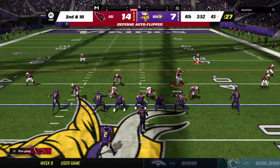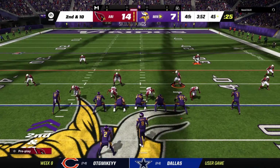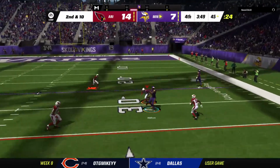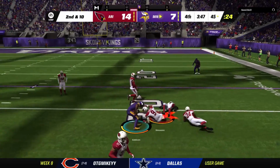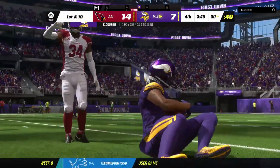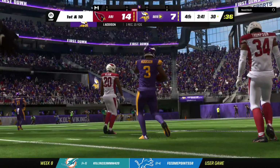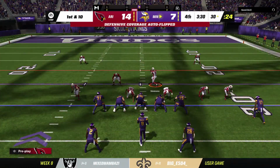I would agree with that, and it's not a good day when you feel like an incomplete pass is almost a win for you because it wasn't intercepted. I think the receivers now, when they're running their routes, they want to catch the ball, but they also want to make sure that the defenders don't take it away. He'll get 15 and a Vikings first down.